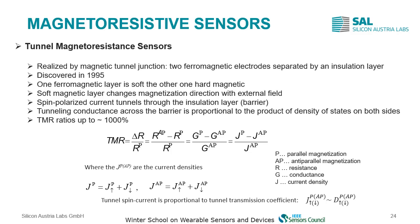The spin polarized currents will tunnel through the insulation layer, and this will be a conductance dependent tunneling, whereby the conductance across the barrier is proportional to the product of the density of states on both sides. The effect is quite dramatic with TMR ratios up to 1000%, and the TMR ratio is defined in the same way as the GMR ratio, the resistance change over the original resistance, whereby the maximum resistance change occurs when we have the resistance of the anti-parallel state minus the resistance of the parallel state divided by the resistance of the parallel state gives the TMR ratio.